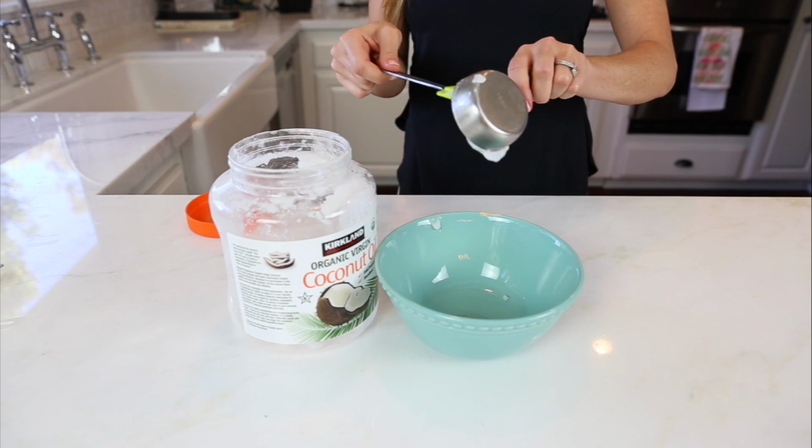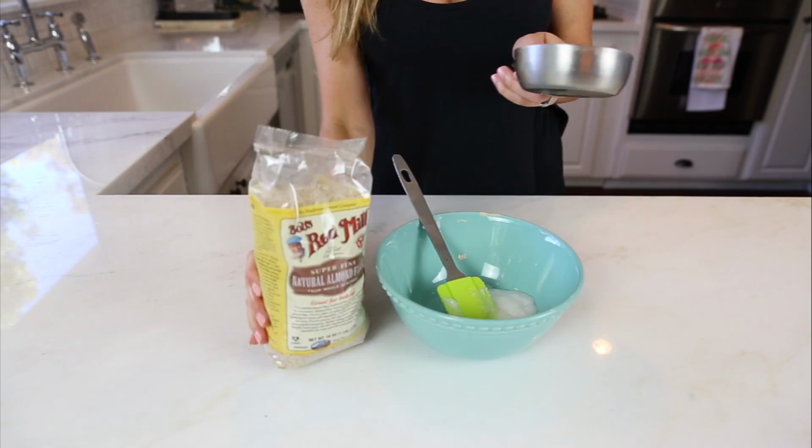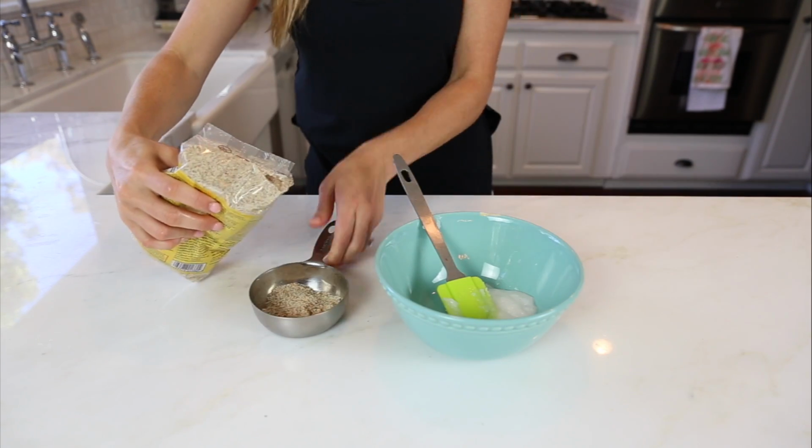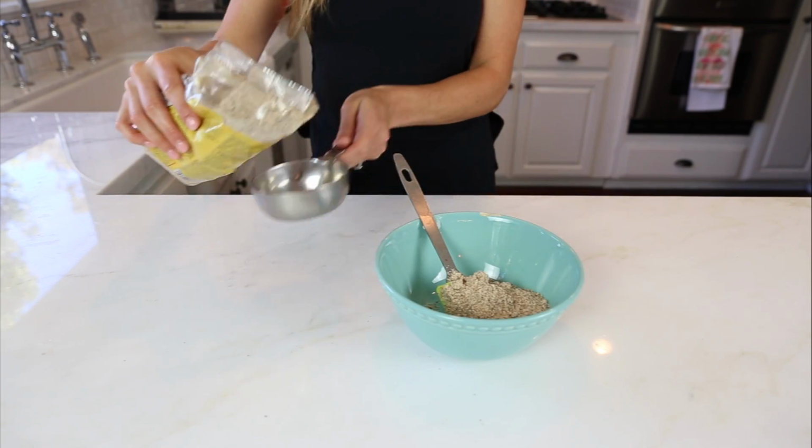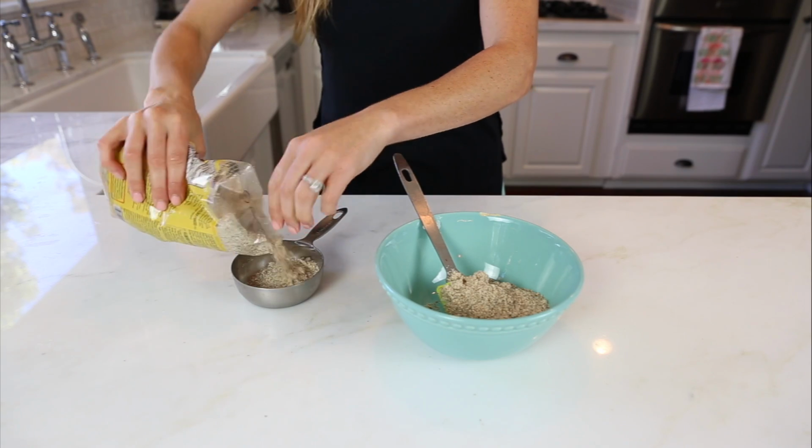Okay, so we're starting with the melted coconut oil using a 1/4 cup. I just use the melted stuff because it is easier to blend. So if it's hard when it's in cold temperature, then put it in the microwave. It's been hot out, so it's already melted for me.